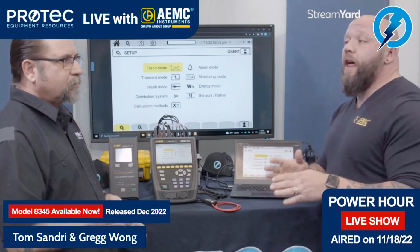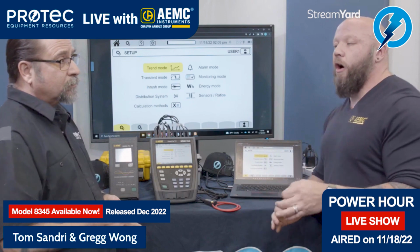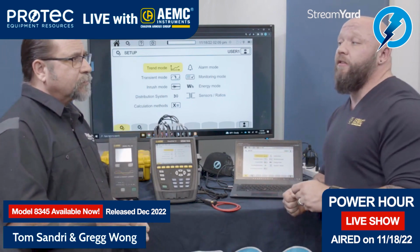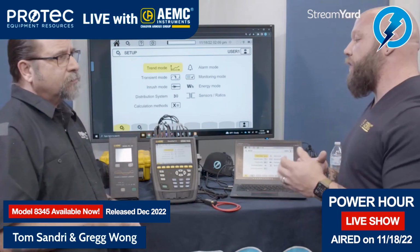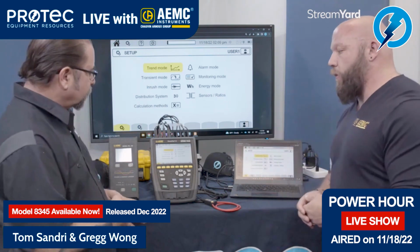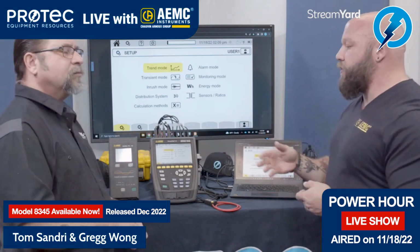So sags and swells could be logged this way. If we're going to get into transient level logging, into that sub line cycle stuff, we're going to use that transient engine. But anything that's going to be in excess of maybe a second or two, we're going to use that alarm mode function.